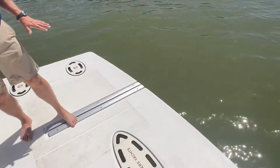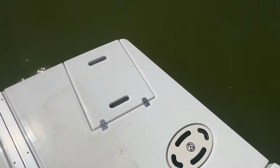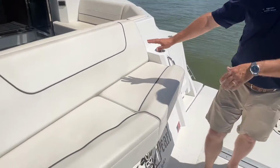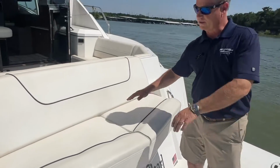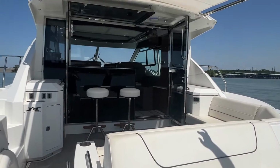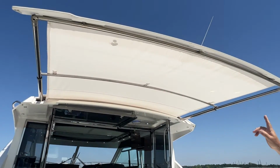We're on the swim platform right now. Massive swim platform. It is hydraulic. You can lift up a dinghy on the back. You've got some aft permanent seats. You can hit a button, and this will lay down flat. Headrest kick up for a sun lounge. Right up above, you see you've got a nice shade system so you don't get sunburned.